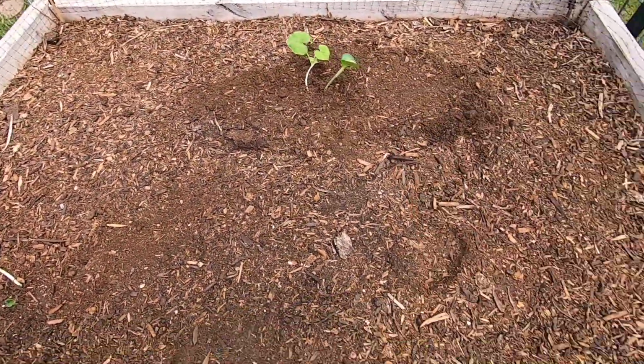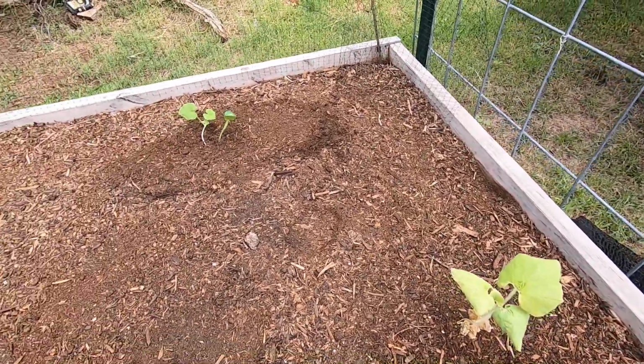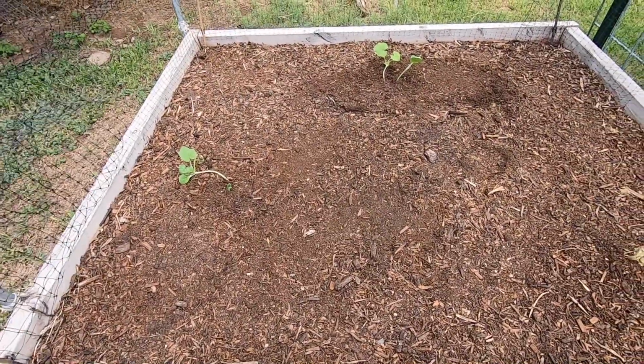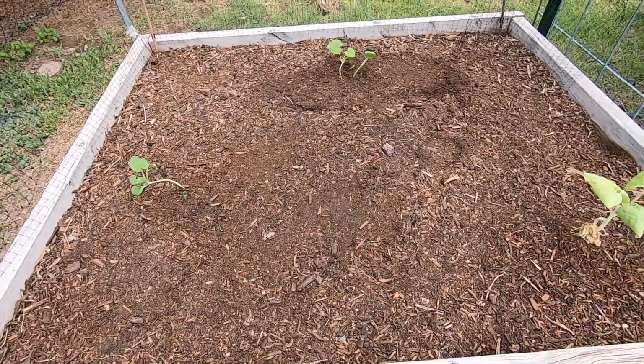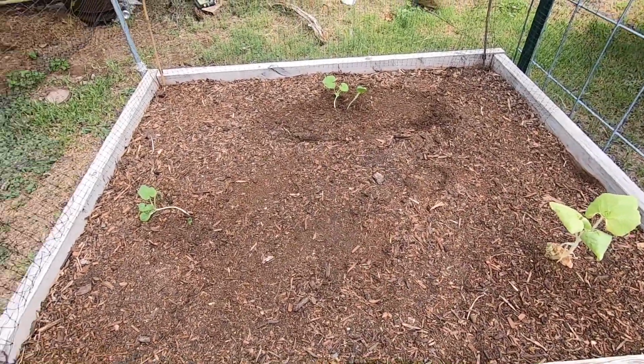So I planted that pumpkin. I had put this pumpkin here. It looks a little sad because, again, I pulled the shade cloth off. But I'm about to fill this up with corn and try to give it another shot. And then in a couple days, I'll plant some beans in here. So one more chance on the strawberry garden.